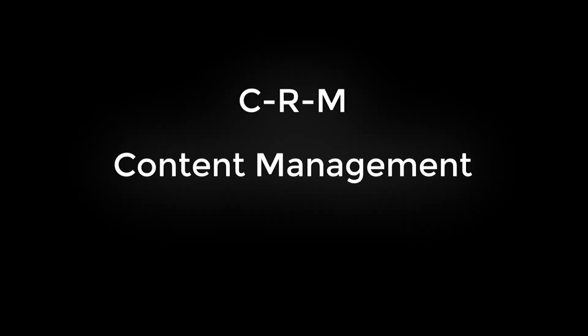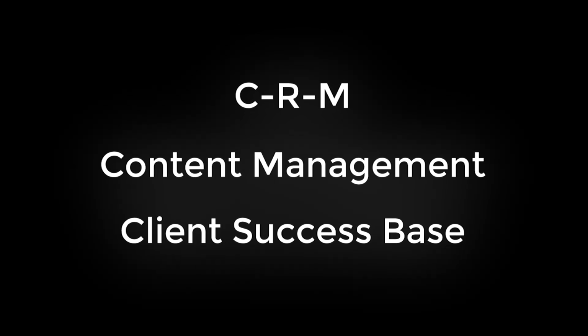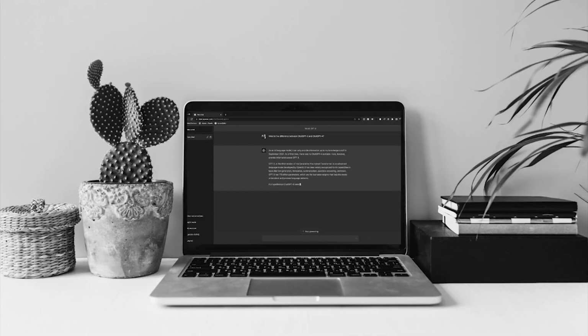Now, Airtable is really cool because it can really turn into anything that you might need for your team. You can use it as a CRM, content management base, client success base, really whatever fits your needs at the time. Finally, I'd recommend learning how to effectively use and prompt an AI model. It's automations. Obviously, you're going to be using AI in there at some point, and learning how to prompt effectively is key to making these systems work really, really well.